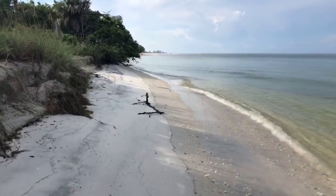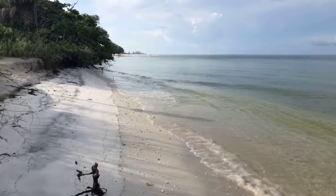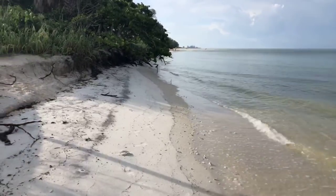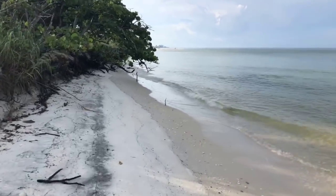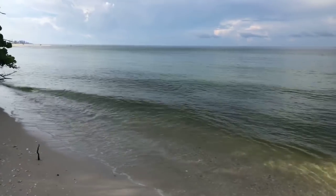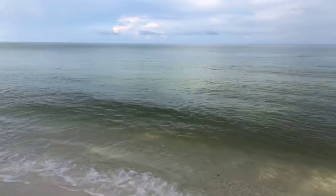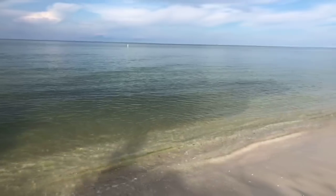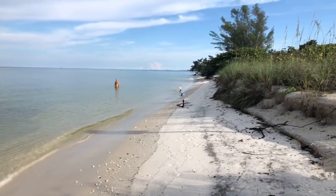Coming up to that one stretch where there's really not a lot of beach. Over the course of a year or so, this beach just got completely washed away here. Sad. It's really sad. There's some fish jumping right out here in the water. Looks like maybe some mullet. We're at low tide, and you can see there is not a lot of beach there.